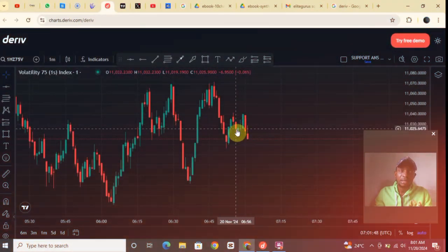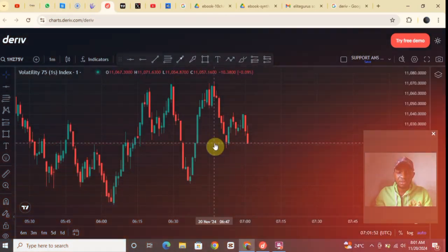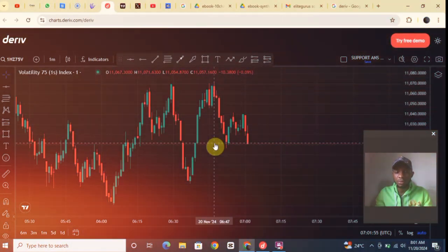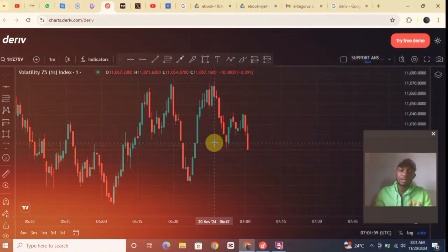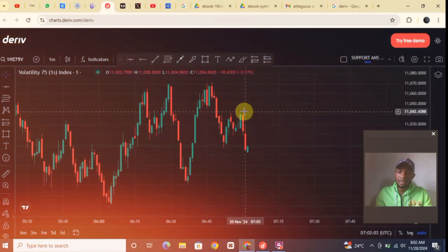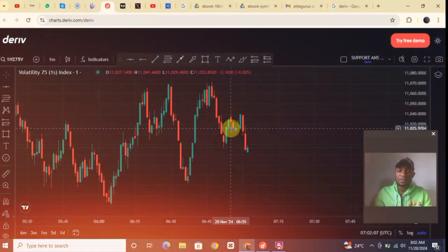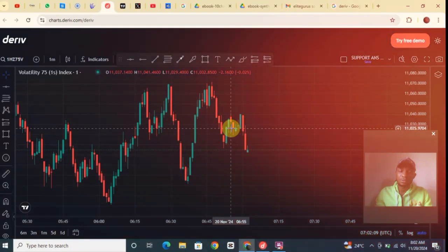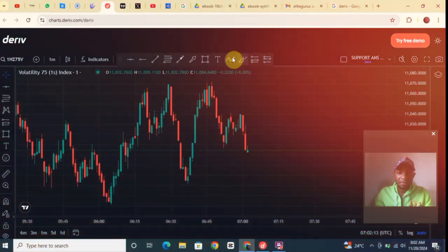Another strategy I did not list is the M strategy, the M or the W. For instance, now if you see the M on Crash 1000, it is highly productive, because you can see how this count is coming down, right? This is how volatile this pair is. So you can also look for the W, and also look for the W. Now this is an M.